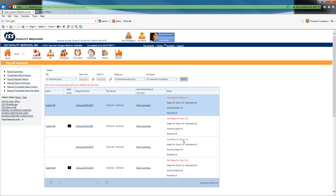Now, if submitters need to see pay rate information, by all means, you can request that via the help desk. We just need to make sure that we have the right approvals in place to get you access to that information. So just make sure that maybe your supervisor or manager submits that help desk request for you.